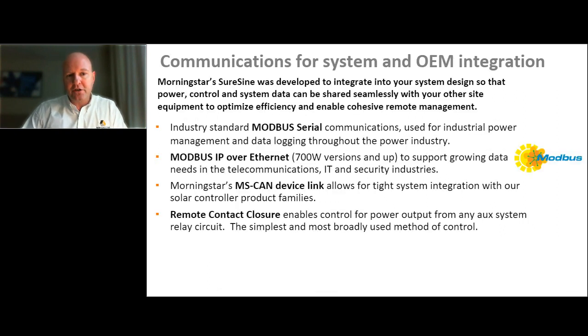So to talk a little bit about communications in detail, you've heard a lot of the terminology, but what does a lot of this actually mean? Well, Morningstar's been using Modbus communications for many, many years. It's really a standard in the industry. It's something that's been adopted by energy management systems and by the grid tie industry. It's the communication protocol of choice for industrial SCADA applications in the petrochemical and oil and gas markets, and it's available in both serial as well as IP-based Modbus, which would, of course, move over Ethernet. And that's available on the 700 watt and up versions of the SureSine.